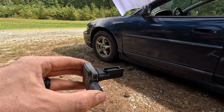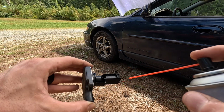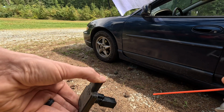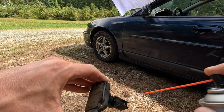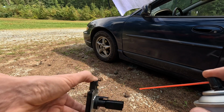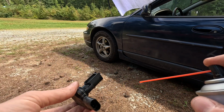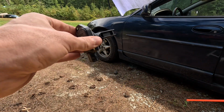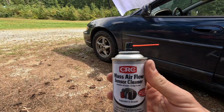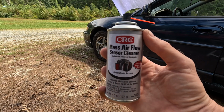Okay, so I'm gonna spray this here. There's 2 wires, there's one here and there's one down there. I'm keeping my straw a good distance away from it. Just make sure I don't actually hit it accidentally. And they say 10 or 15 little sprays, and just spray the whole thing off. Might as well get the connector a little bit too. And this is mass airflow sensor cleaner. It's specifically made for this.